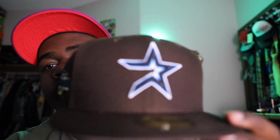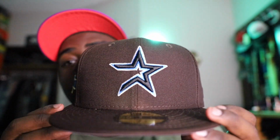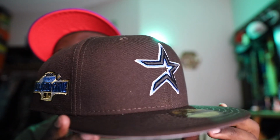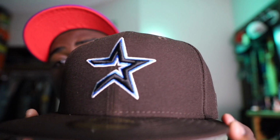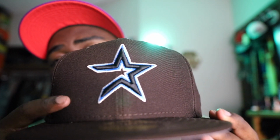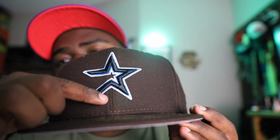Let me see. We got our Oxpack pin. Boom. And you already know we got left. Hold on. Emphasis on that. You know we got left. Bam. Y'all see that? We got the Houston Astros Oxpack with a mocha brown, white and blue on the star, as the lettering in the album from Scarface. You see the outlines of blue and white with this. Is that black and navy? I think it's black.